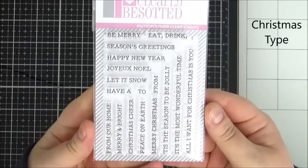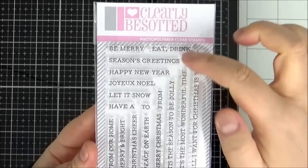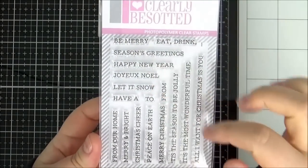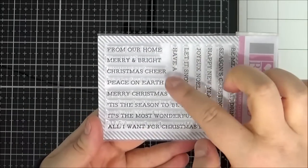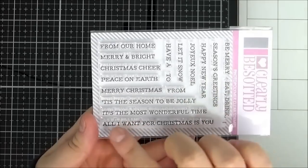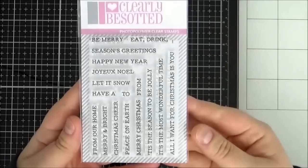And last but not least, this is the Christmas Type set. So this is a smaller font, and again you've got some lovely Christmas sentiments in here. You've got Eat, Drink and Be Merry, Season's Greetings, Happy New Year, Joyous Noel, Let It Snow, From Our Home to Yours, Merry and Bright, Christmas Cheer, Peace on Earth, Merry Christmas, 'Tis the Season to be Jolly, It's the Most Wonderful Time, and All I Want for Christmas is You. So you can mix and match those, especially with the other sentiment set as well.